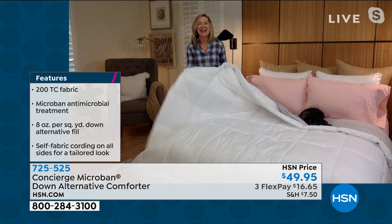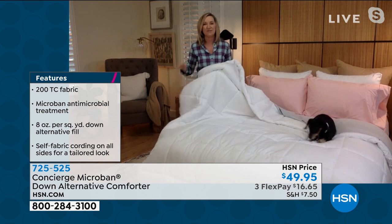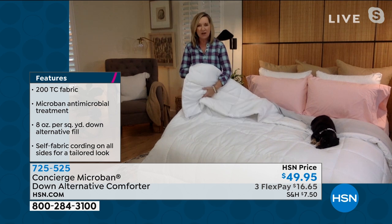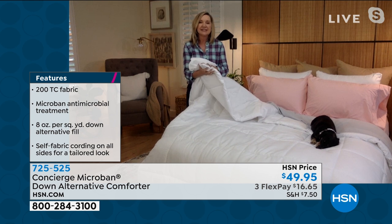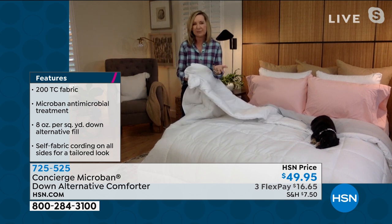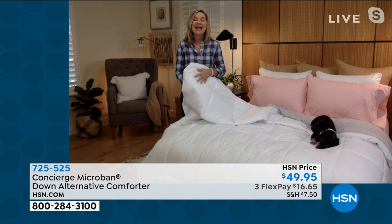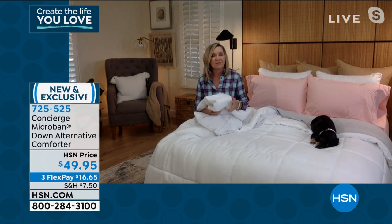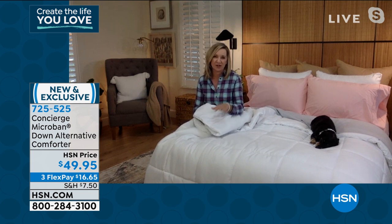So that's where the Microban comes into play. Now, I want to tell you, this comforter, if we didn't tell you Microban was in it, you would never know. It's a super soft brushed microfiber on the outside. It has a down alternative fill on the inside, and it's about 8 ounces per square yard. So this is a great medium year-round weight, Tamara, so you can use it any time of year. And it's machine wash, tumble dry. And what's so nice about this is that the Microban treatment is good for the life of your comforter. It doesn't launder out.